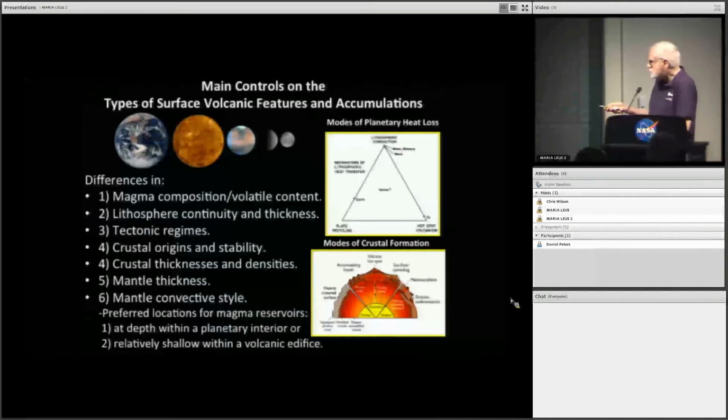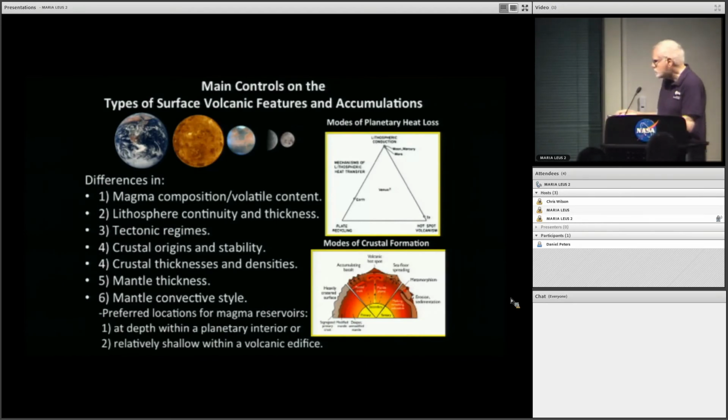Of course, other aspects are crustal origins and stability. If we look at Ross Taylor's diagram, here we have primary crust generated from the impact energy, et cetera, secondary crust from partial melting of the mantle, and then tertiary crust from recycling of primary and secondary crusts. So this is really important, plus the crustal thicknesses and their density contrast.